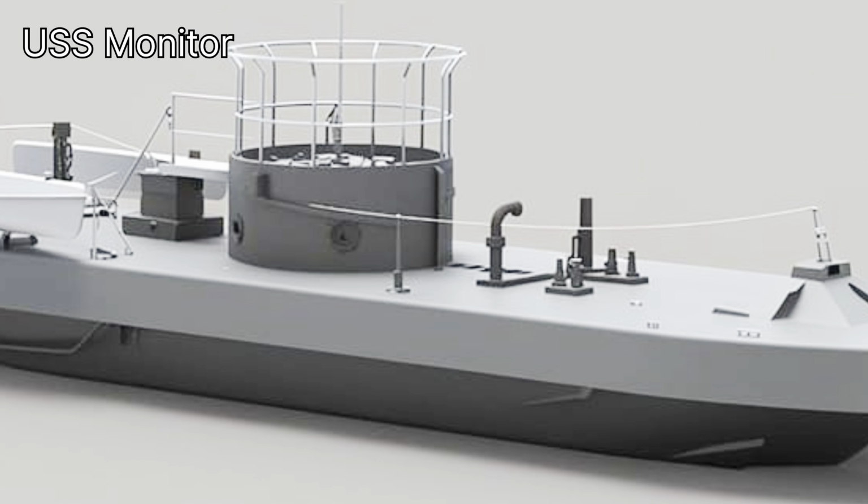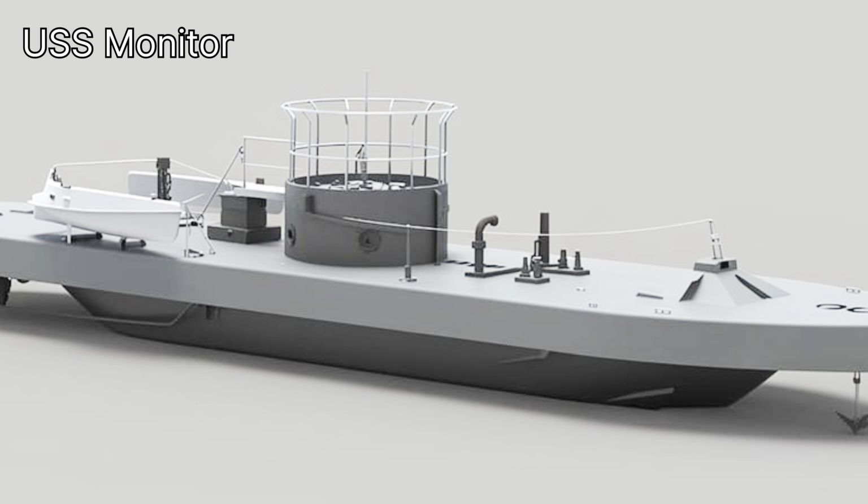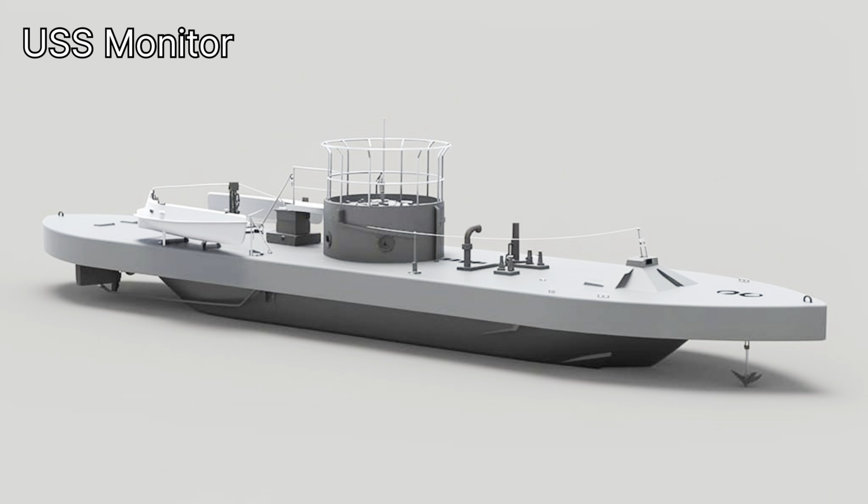The USS Monitor was a revolutionary ironclad warship that changed the course of naval warfare during the American Civil War. Its low-profile hull and fully iron-armored design made it highly resistant to enemy fire. One of its most remarkable features was its rotating gun turret. Thanks to this innovation, the ship could fire in any direction without needing to turn its hull, which was a major technological breakthrough for its time.